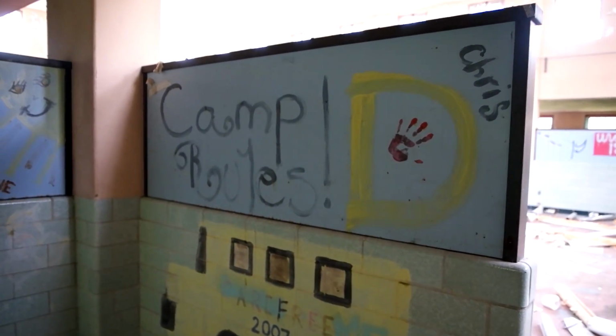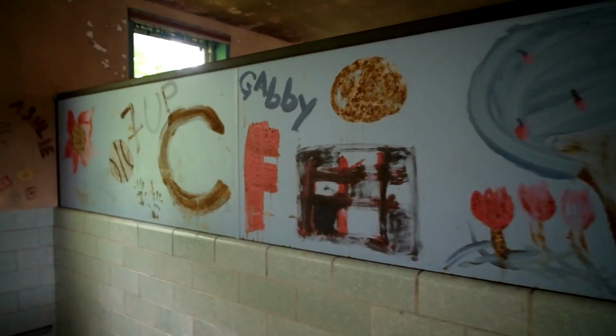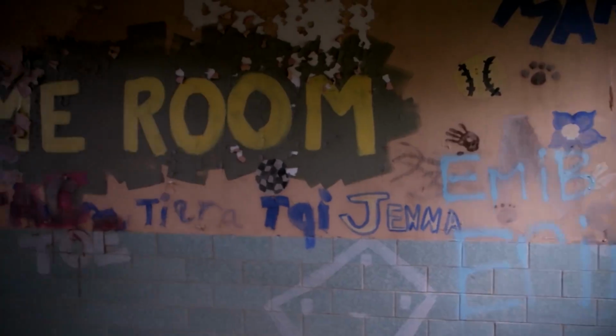Can you believe that this is all old patients' writings and drawings? That's what I like about this stuff. You know, you can come back here and you can literally see old history right in front of you, old drawings, old stuff that people have done and still left here.